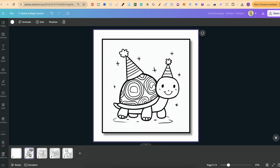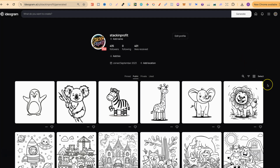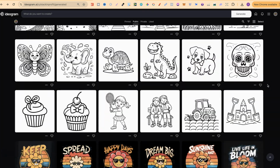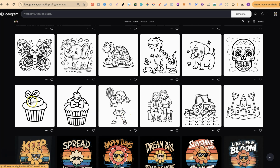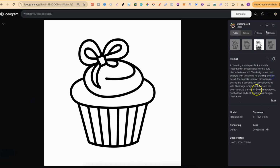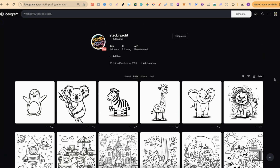Now, this came from my public profile over on Ideogram, where I'm sharing all of these different colouring pages. So all that you have to do is come in, click onto one of these colouring pages, and then you can come to the prompt and you can use it however you want. Now, if we come back to here just for a second, like I just said, this is on my public profile, which means if you have an account with Ideogram, then all you have to do is come through and you can check all of these out.